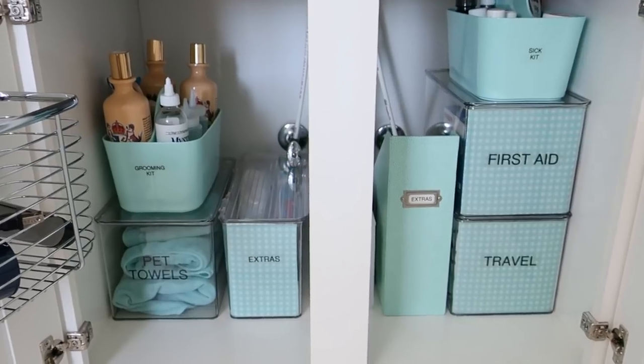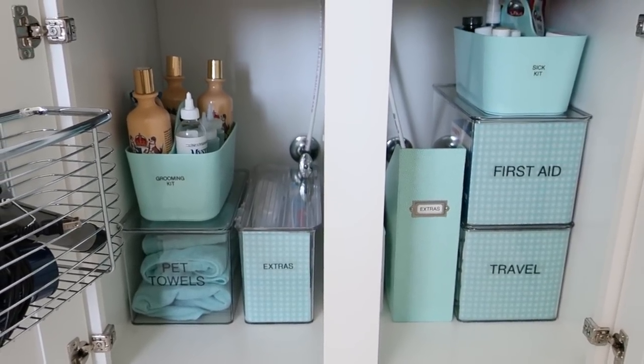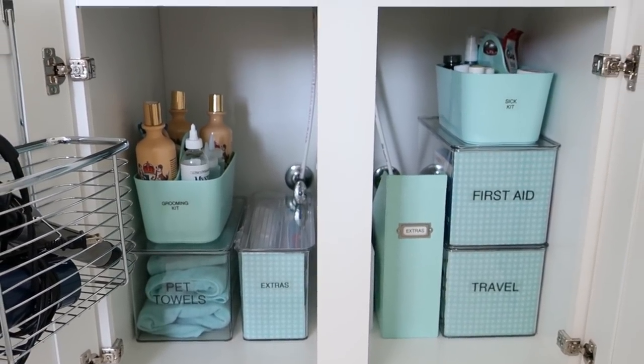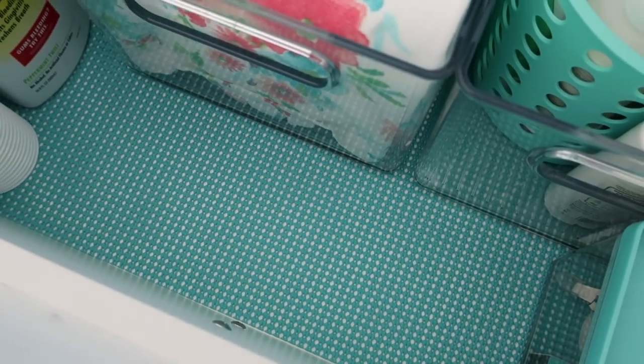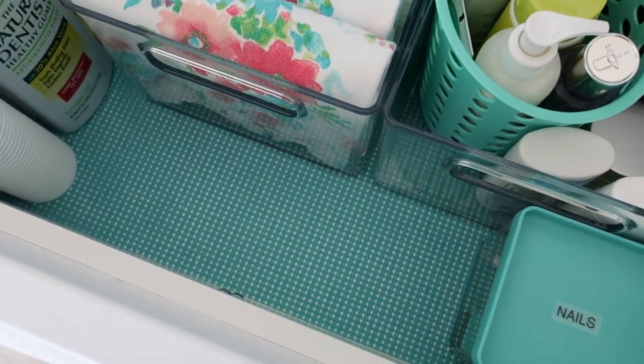It's amazing what you can do to a space by just beautifying it with color and labels and uniformity. It makes a big difference. Here inside the drawers, I use a drawer liner or a shelf liner I found at Walmart. It keeps everything from sliding around.